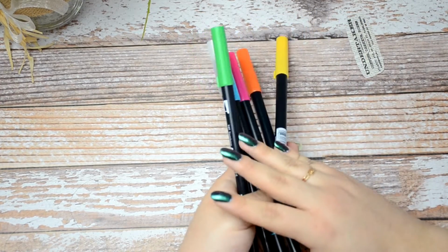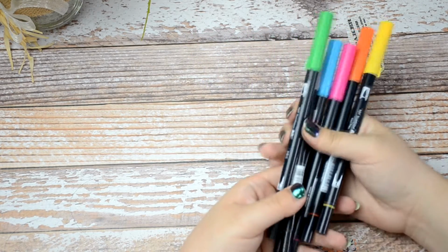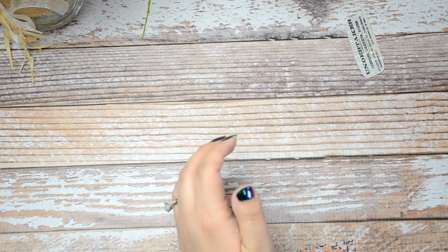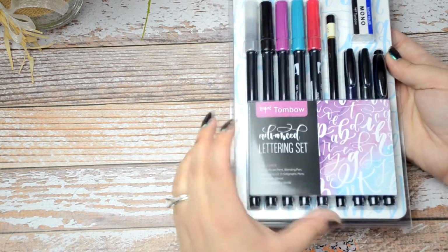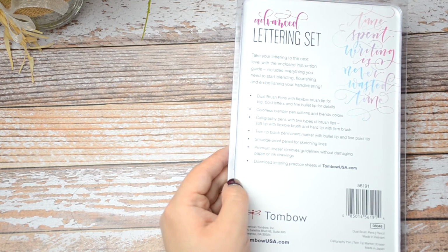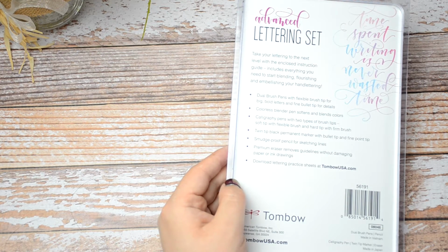Most of the classes were charging to get supplies to participate in the class. So it was just a really nice change of pace. And then they also had a discount for their products if you went to their booth and bought anything. So I went ahead and I bought the advanced lettering set, and I haven't opened it yet. It has dual brush pens, a color blender pen, calligraphy pens with 2 types of brush tips, a twin tip black permanent marker, a smudge proof pencil, a premium eraser, and then I can download the lettering sheets for free.